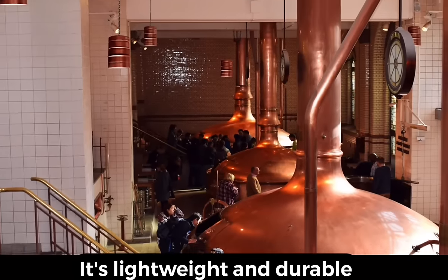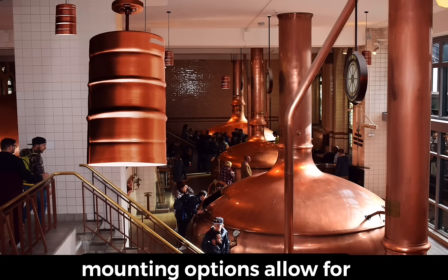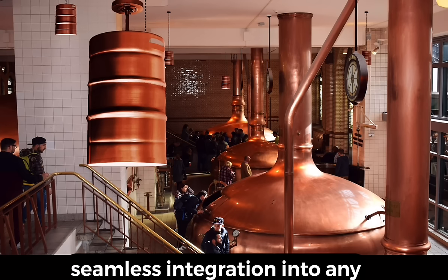Its lightweight and durable construction ensures easy installation and maintenance, while the variety of finishes and mounting options allow for seamless integration into any decor.